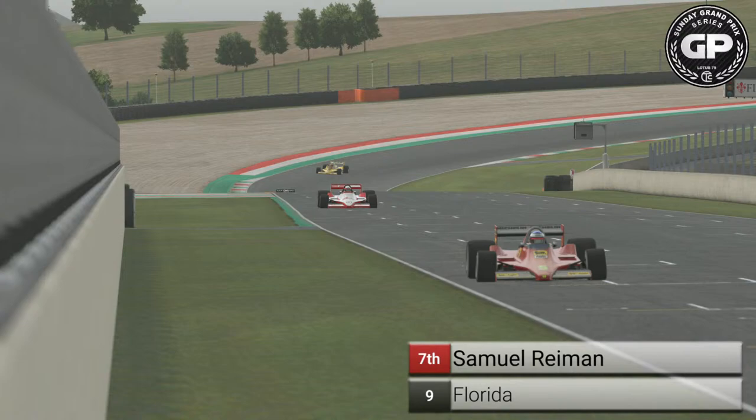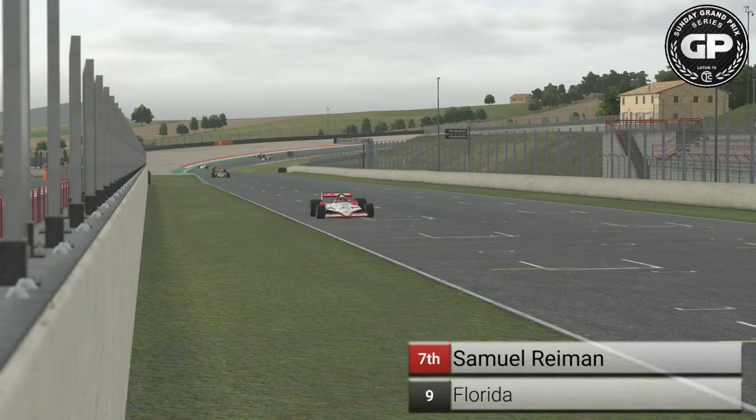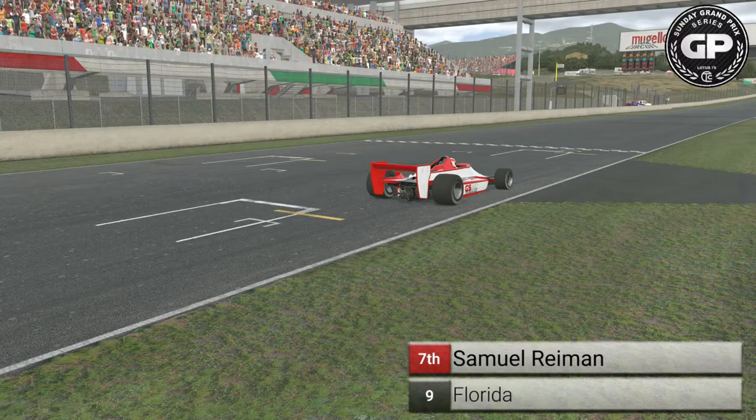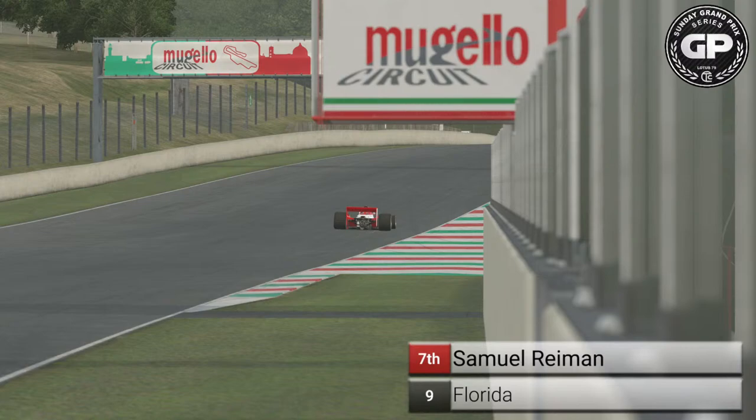Until then, GSRC and the community, we all get together to fund these races and share setups. The setup I was running was a shared setup with a few personalized tweaks. So it's just a good community, and glad we got to put on a good show for fans. Great stuff. That was Sam Reimann finishing seventh today.